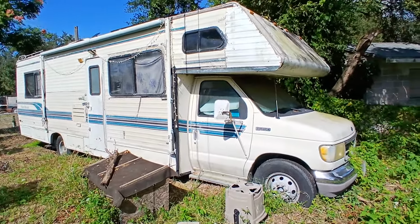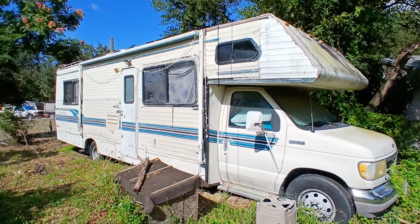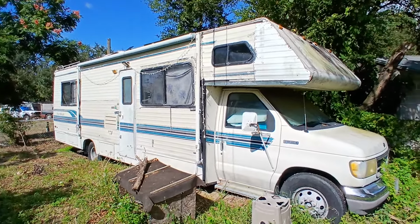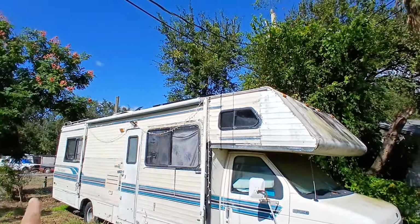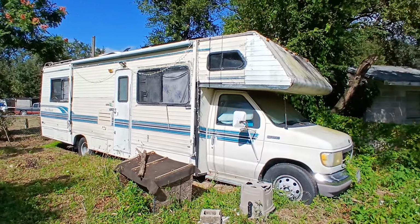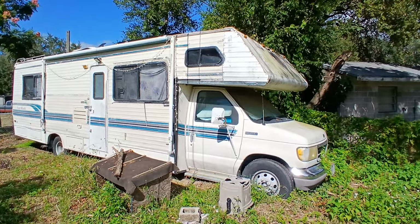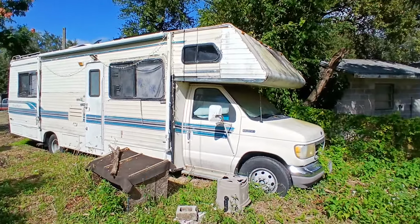Budget-wise, I'm hoping to spend less than $2,000 total on the renovation. Most of it's going to go towards wood. I think the first thing I need to fix is the roof. And believe it or not, I think the plan will be to go ahead, and maybe I'll leave it as a surprise, or maybe I'll talk about it, but I'm thinking of building a new roof, like a roof on top of the roof.